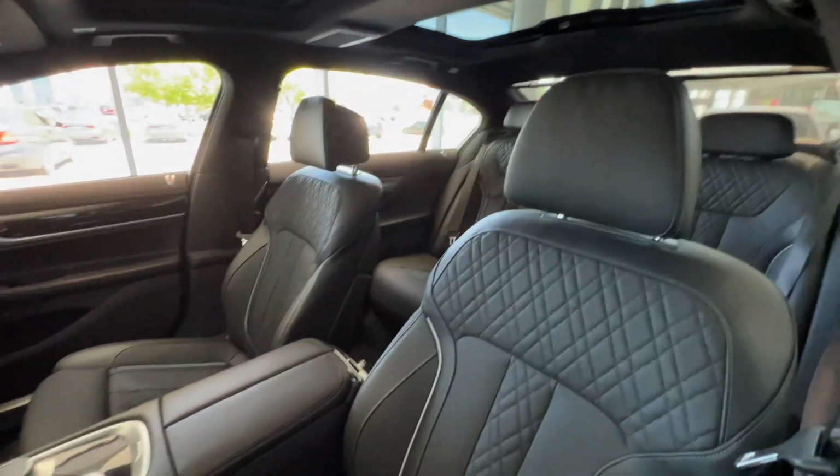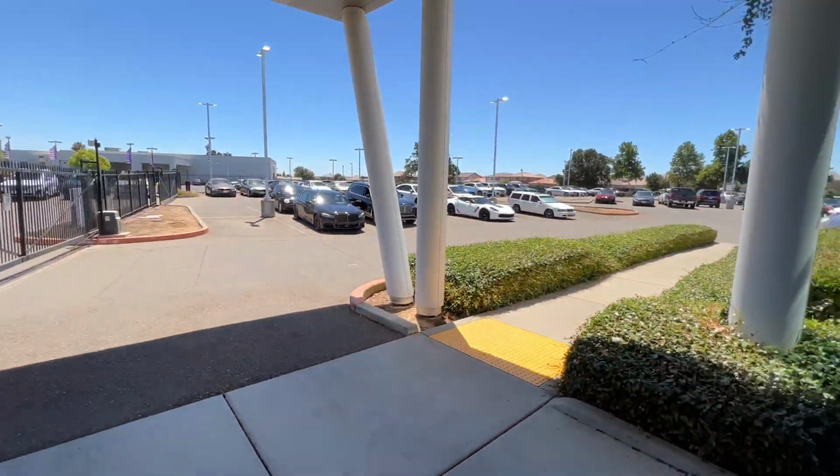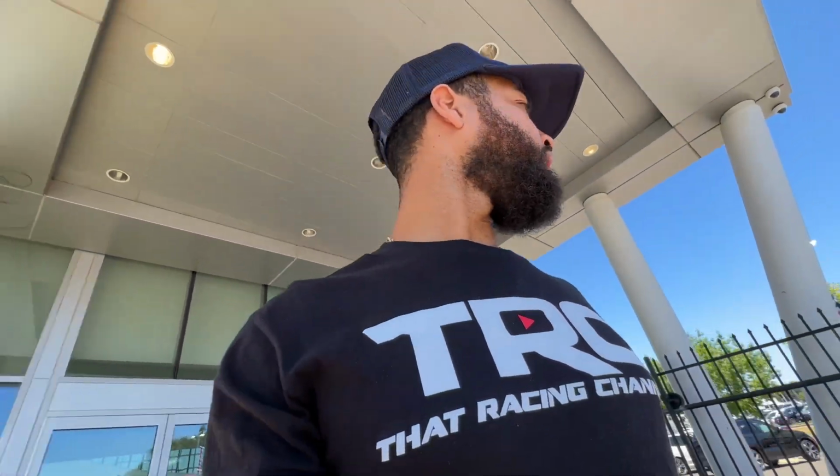Big body. Can never go wrong with a big body. How much is it hitting for? Look at that. We just walk away slowly on that one. Yeah, there's not too much on the lot today. I don't know why, man.